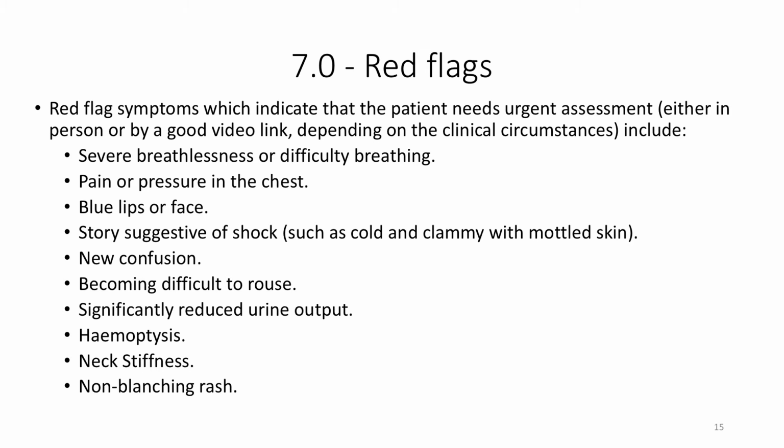7.0 Red flags. Red flag symptoms which indicate that the patient needs urgent assessment either in person or by a good video link, depending on the clinical circumstances, include severe breathlessness or difficulty breathing, pain or pressure in the chest, blue lips or face, stories suggestive of shock such as cold and clammy with mottled skin, new confusion, being difficult to rouse, significantly reduced urine output, hemoptysis, neck stiffness, non-blanching rash.